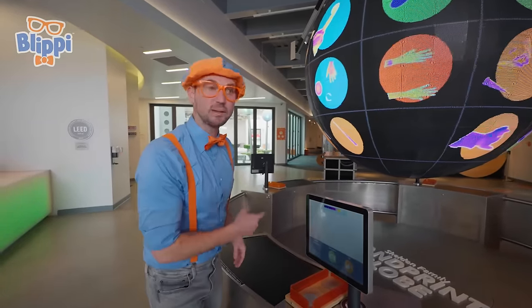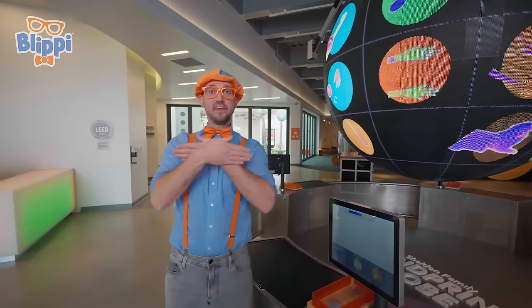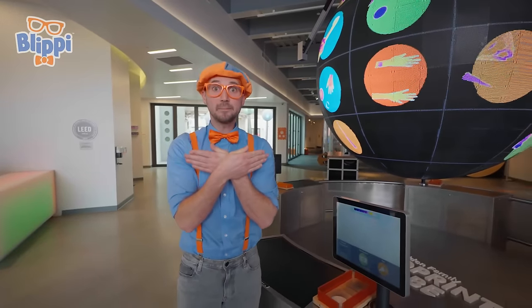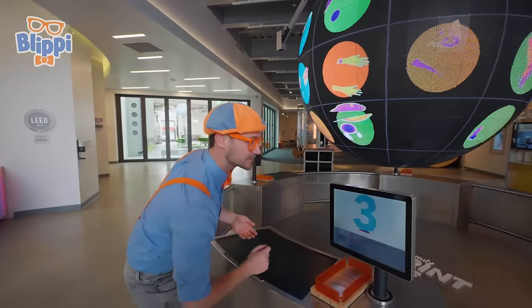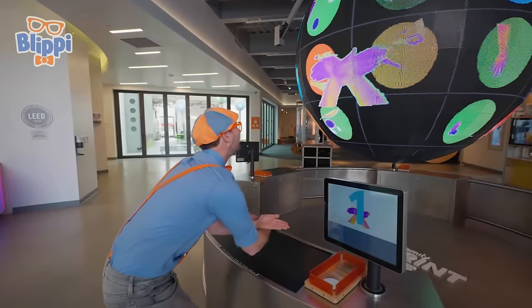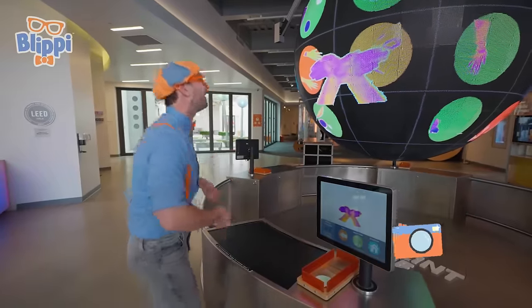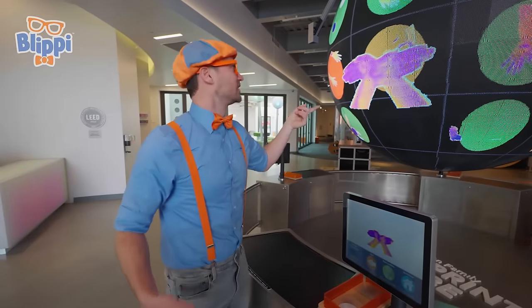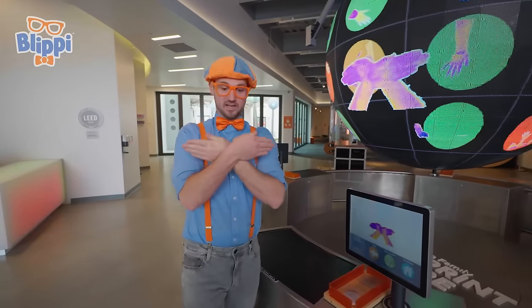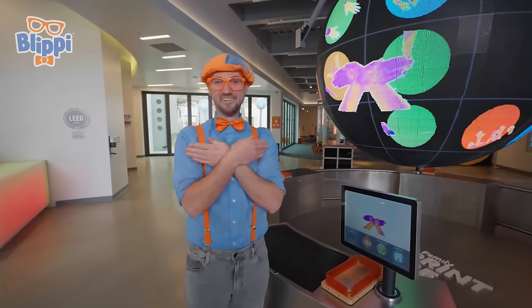Hey, I have an idea. Why don't I make a shape? Yeah, I'm gonna go like this, which stands for Blippi in sign language. All right, ready? Okay, take a picture. All right. Whoa, yeah. See, I just said Blippi in sign language. And why that means Blippi is because this looks like my bow tie. Wow, I'm having so much fun. Let's go.